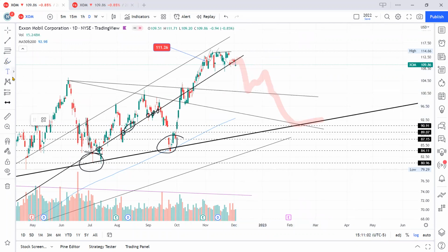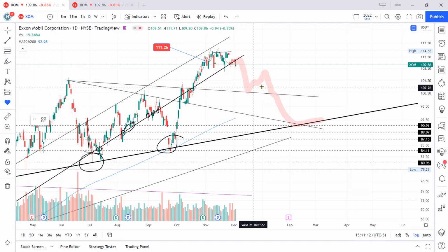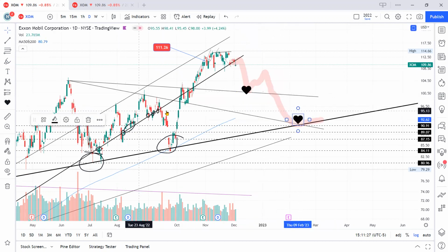So if you were to take a short, then you can have a couple targets. This would be one. Cover your short there. Take the short on the break here. Cover your short here. Cover your short here as well. Okay, 2 targets, about 18%.